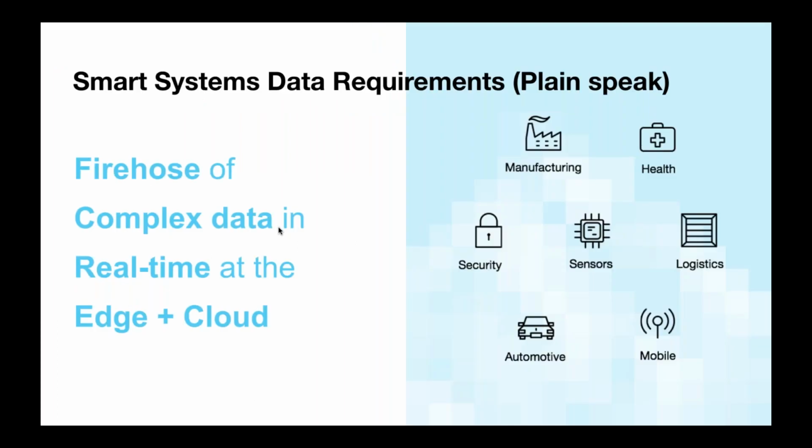Okay, so if we put that simply, we're talking about a data management system or an operational brain that has to process a fire hose of, we'll usually say, weird data or complex data in real time at the edge in the cloud, right? But again, huge volume of data, wide variety of data, and really you're querying that or analyzing it and interpreting it as the data is flowing into the operational brain, so that you can discover problems and address them within that 5-minute period that, say, ALPLA had.